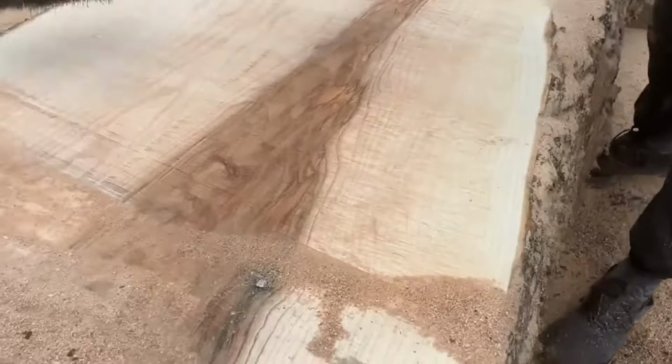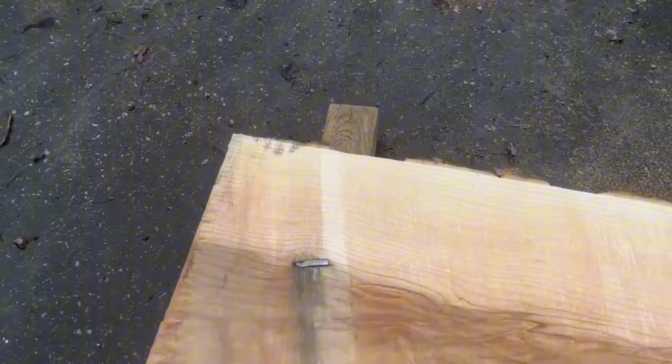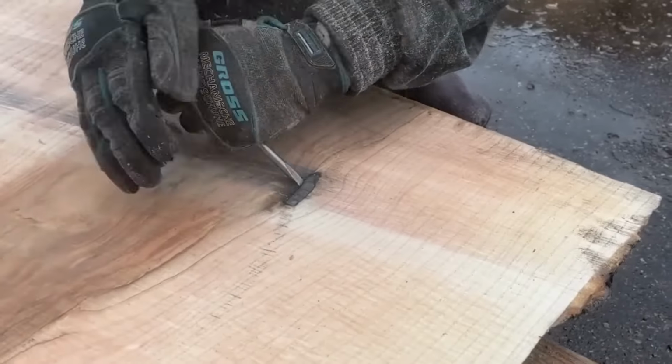While sawing a 100-year-old ash tree, these people stumbled upon an unexpected surprise. I'm not sure what it is. Do you guys have any idea? Let me know in the comments below.